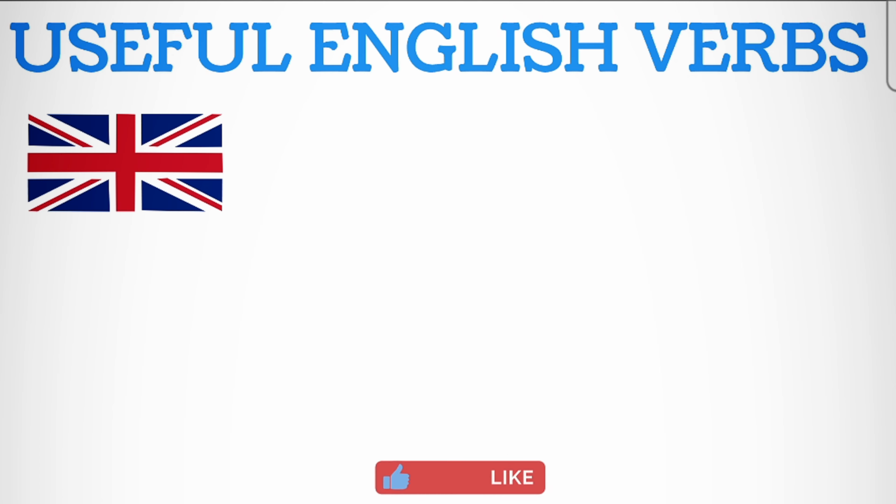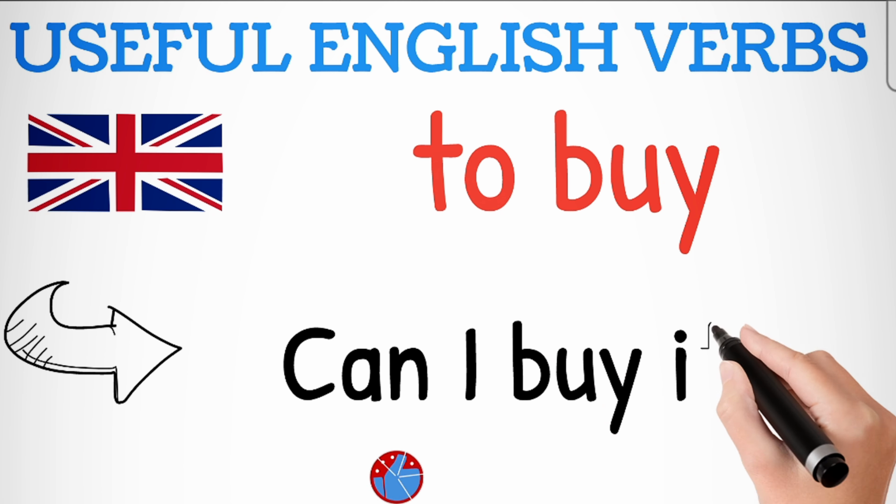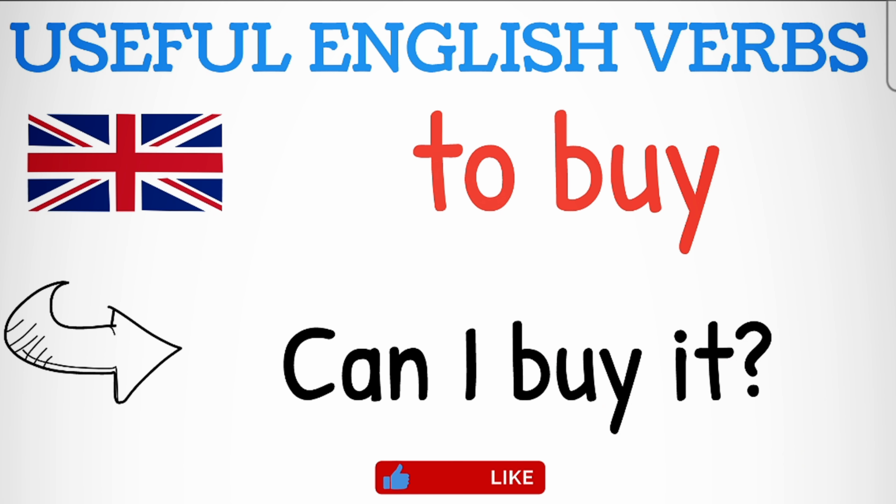Useful English verbs. There are some verbs. For example, to buy. Example given, can I buy it?